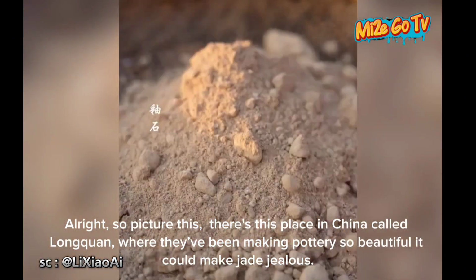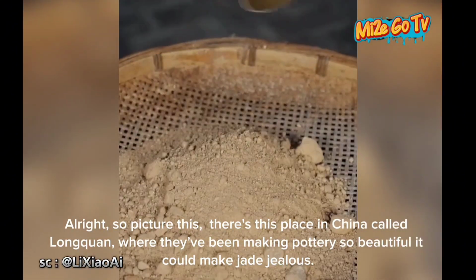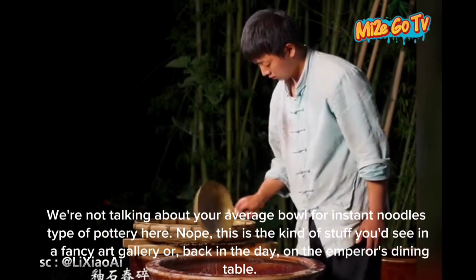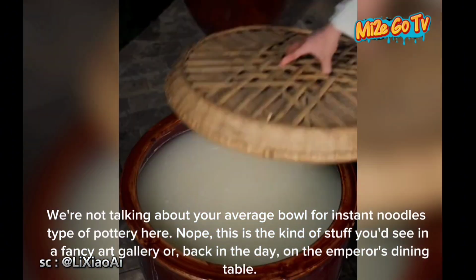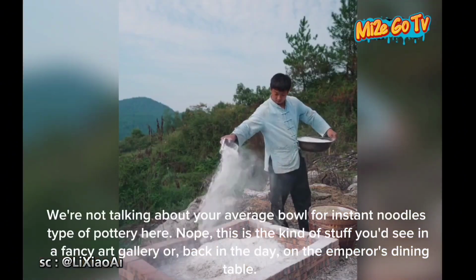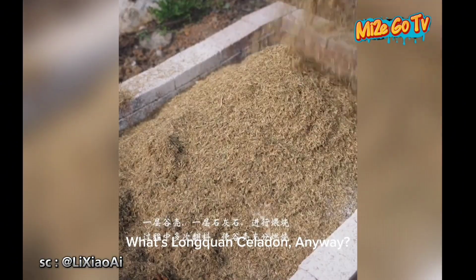Alright, so picture this. There's this place in China called Longquan, where they've been making pottery so beautiful it could make jade jealous. We're not talking about your average bowl for instant noodles type of pottery here. Nope, this is the kind of stuff you'd see in a fancy art gallery or, back in the day, on the emperor's dining table. What's Longquan Celadon, anyway?